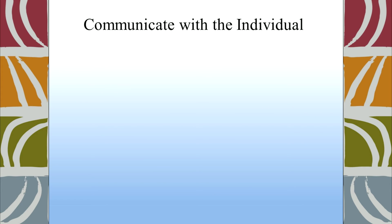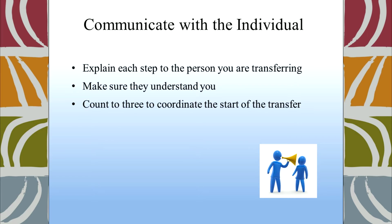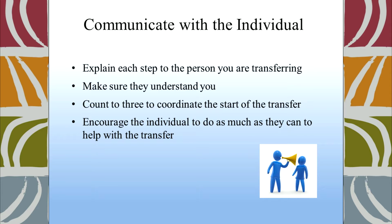It is also very important to communicate with the individual. Explain each step to the person you are transferring so they know what is going to happen. Make sure they understand you so you are on the same page. Count to 3 to coordinate the start of the transfer. Encourage the individual to do as much as they can to help with the transfer.